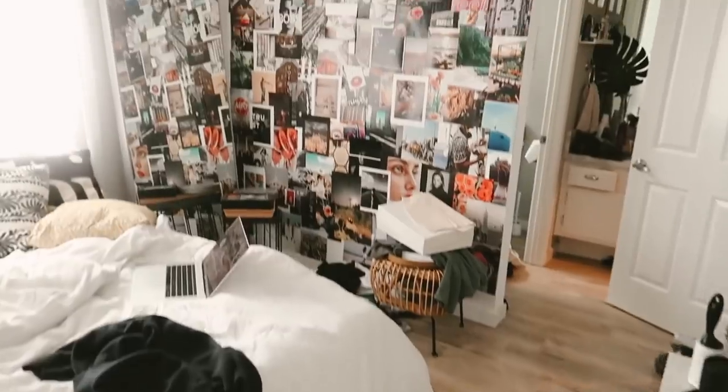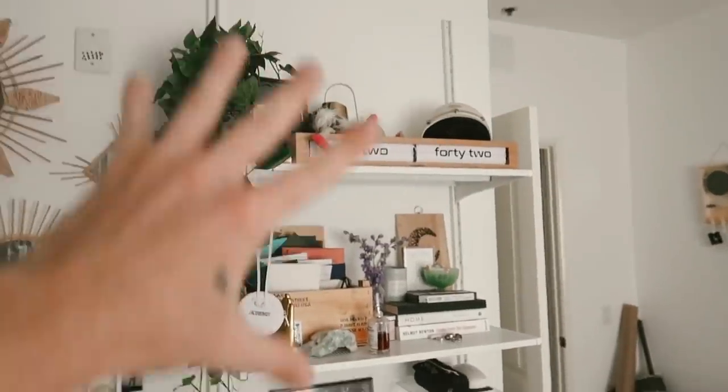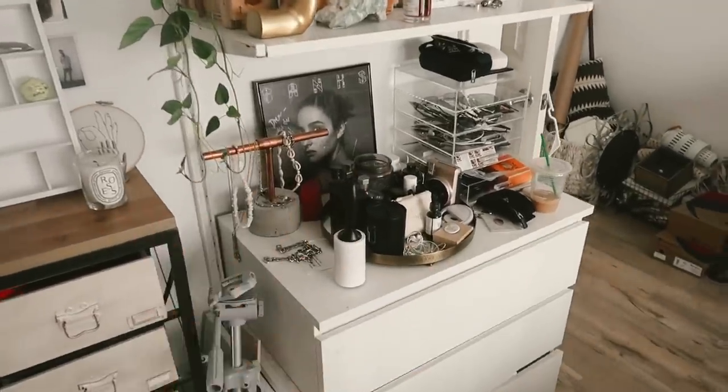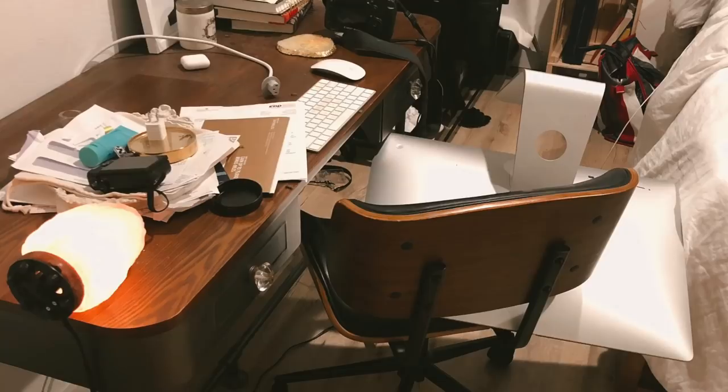I have a whole wall that I Tumblr DIY'd with some wallpaper that I created from some images. I have a wall of shelves with a DIY storage cabinet next to it. I have a desk. My iMac fell off my desk during the earthquake. So rude. Earthquakes need to never ever do that to me again.